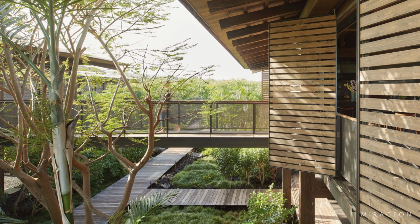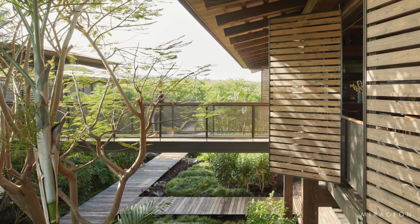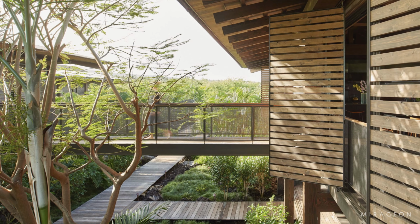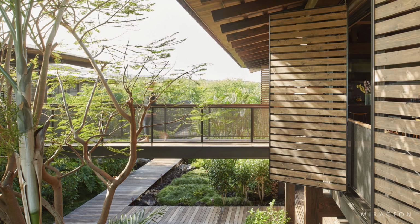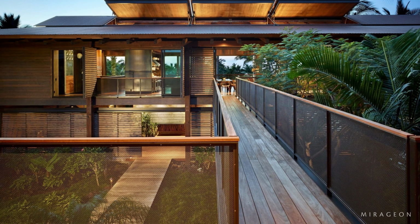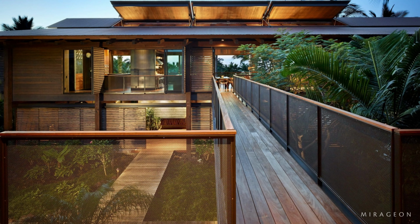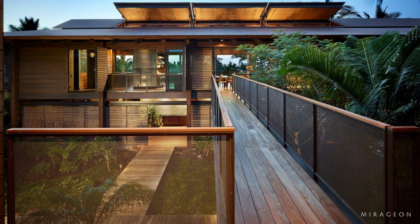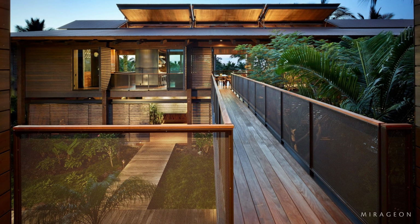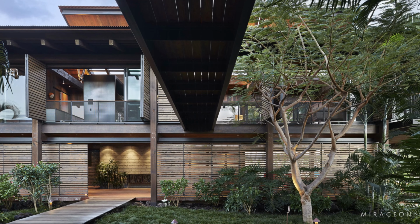The office hut and Hawaii residence together illustrate Olson Kundig's commitment to designing spaces that are adaptable, functional, and integrated into their natural surroundings. The modular design of the pavilion-style residence, expanded with the addition of the office hut, highlights an architectural approach that can evolve with the needs of its inhabitants while maintaining a strong connection to the landscape.